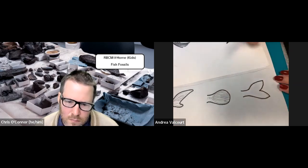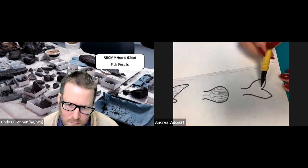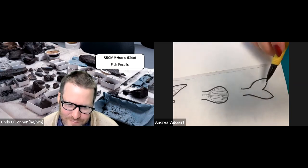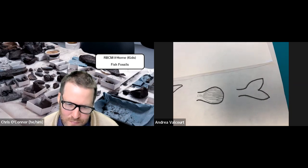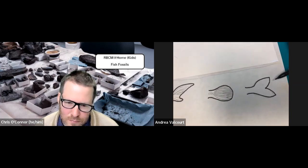And then the fish that we have in our collection have a tail shape like this. This shape means that they're very fast. And if they're fast, then it must be a big open environment because they have to rely on speed to either get away from prey or to catch prey.